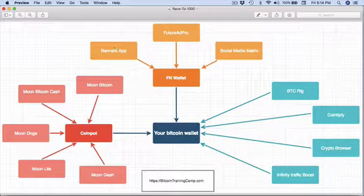And when I do my next withdrawal, I'll record that and make another video to show you how to do that. So don't panic at the moment if you go, I don't know how to do the FN wallet. It's okay, no problem, don't worry. So we've pretty much done everything that we set out to do.